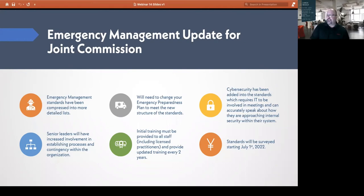One of the big things they're going to focus on, and this specifically comes back to ransomware, because there have been facilities affected by this, is cybersecurity. It's going to be added into the standards. It's under your HVA, and it details even further what specifically you're looking for with cybersecurity. It's also going to require your IT to be involved in the meetings and to accurately speak to how they're approaching internal security within their system. And like I said, it comes back to ransomware.